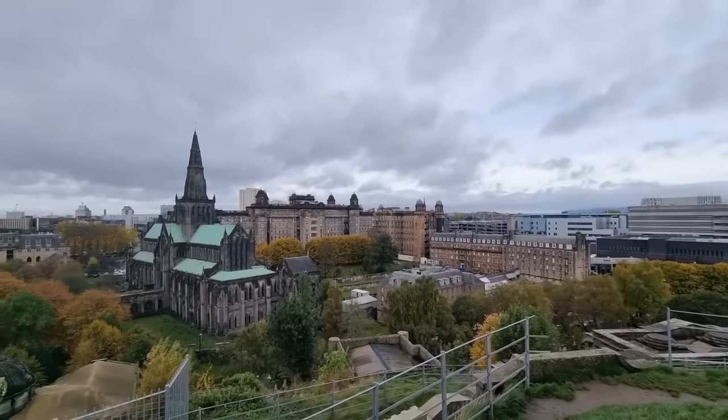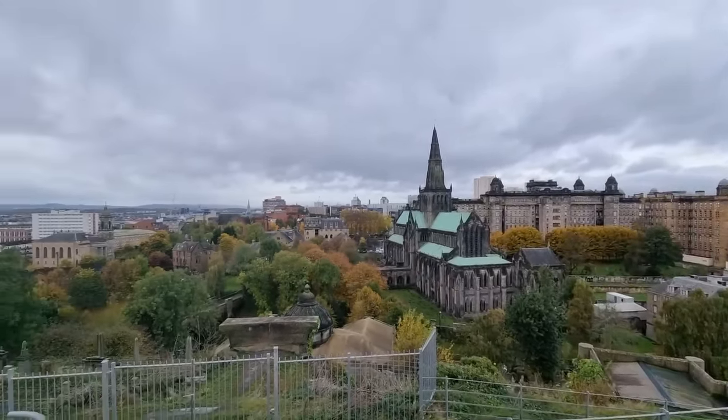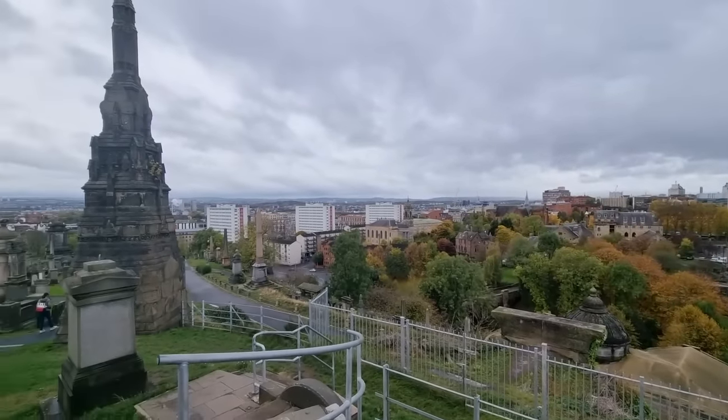When visiting Glasgow Cathedral and the Necropolis, take the time to appreciate its historical significance, stunning architecture and the peaceful atmosphere.